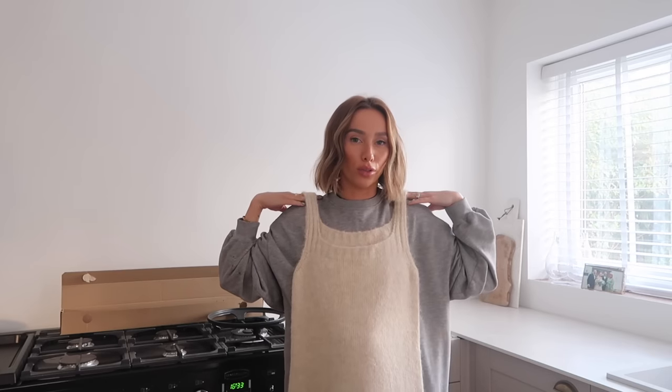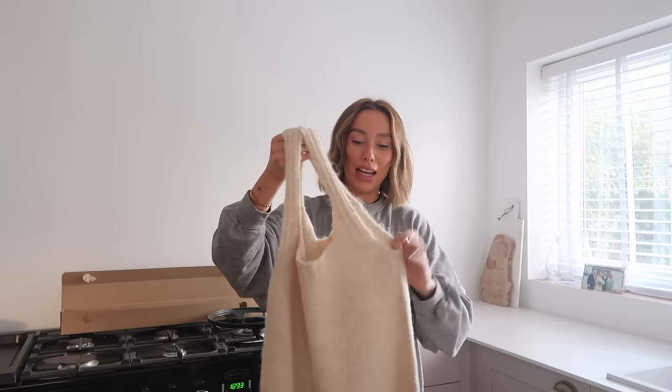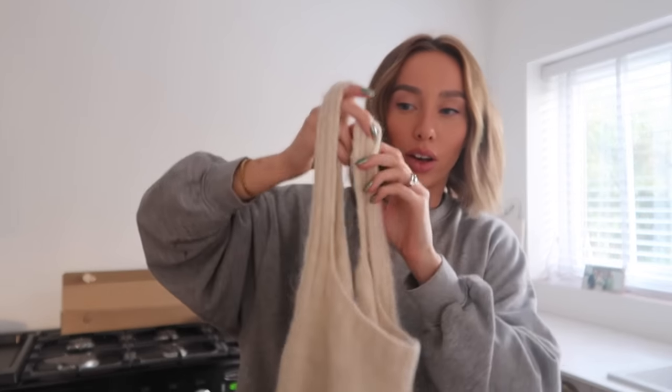Oh no, that's fine. Just for height reference, I'm about 5'3". Well, I always say I'm 5'4", but I think I'm more 5'3", to be honest. Almost touching the floor for me, but it does feel a little bit itchy, so I don't know how we're going to find this. I also hope it's not too low. Oh no, it doesn't look too low.